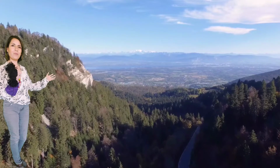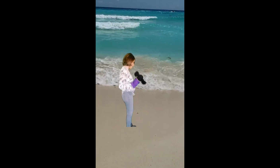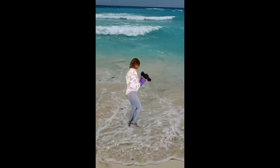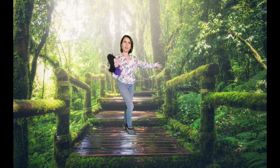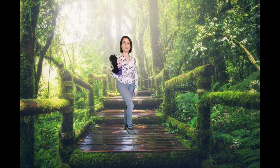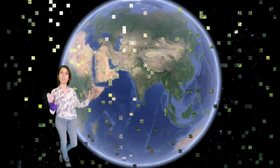It's a beautiful beach of Cancun. I love jumping on the waves, and I wish I could go all the way inside the water, but I'm just gonna be in the sun. Jump! I almost got wet. I almost got wet. You see all this beauty that God made in our earth for us to enjoy? It's beautiful. That's why we had to be responsible to take care of it.